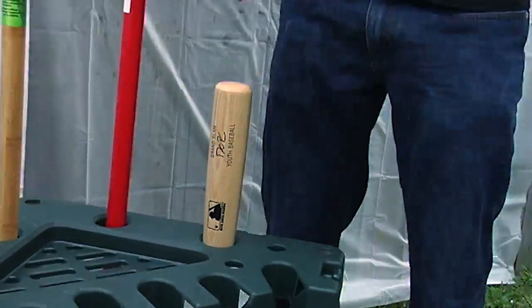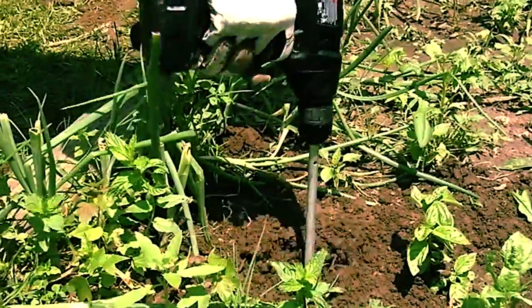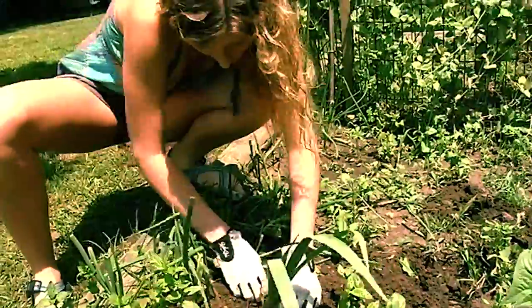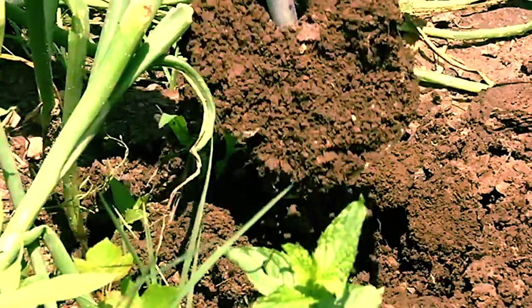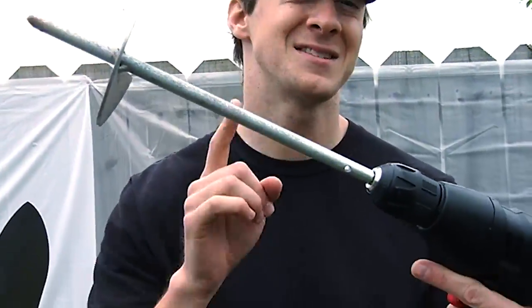Up next, the Power Auger. The Power Auger is a yard tool for digging post holes, removing weeds, and planting trees, shrubs, and bushes. It claims to give you the muscle to blast through hard rock and clay and cut through the thickest roots. Now, the Power Auger looks awesome, but it has a lot of cons.